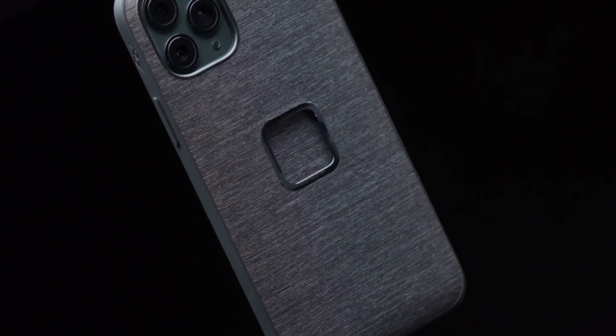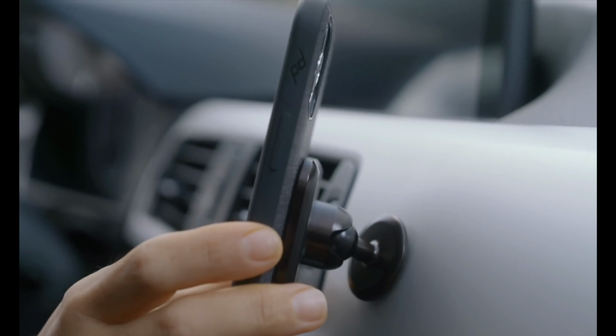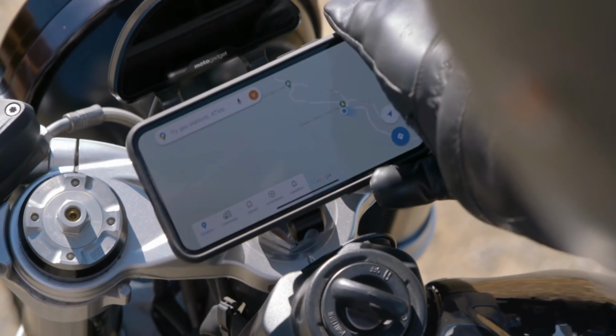Peak Design has launched a system of phone cases, mounts, and accessories that are compatible with the MagSafe system in the new iPhone 12. But these accessories are made for other phones, not just the newest iPhone. There are accessories like the mobile tripod and the bike mount. There's a car mount and even a wall mount as well. If you have a motorcycle, there's a mount for that. If you want a kickstand for your wallet, they've got you covered there as well.